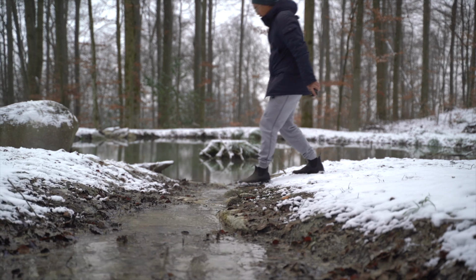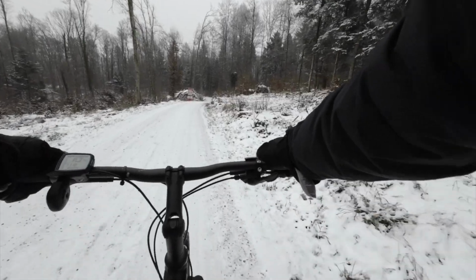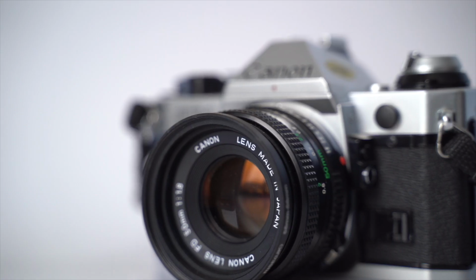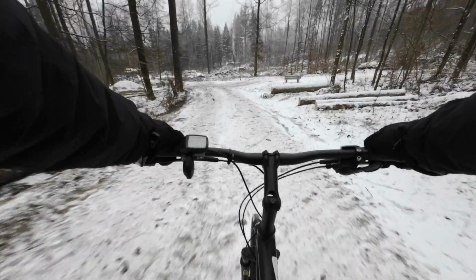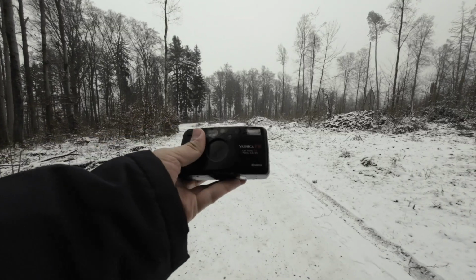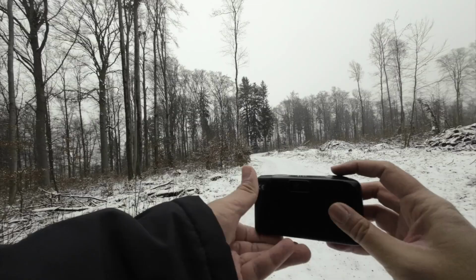Remember, choosing the right film camera is a personal journey. What works for one person may not work for another. Experiment with different cameras, shoot with different films, and find what you love. The joy of film photography lies in the process, the anticipation, and the beautiful imperfections that make each shot unique.